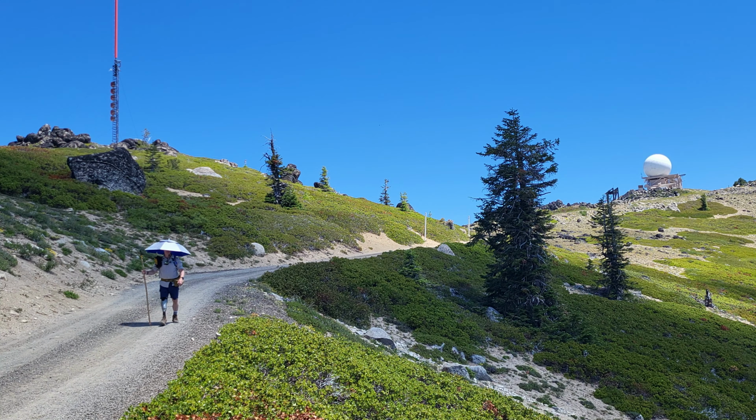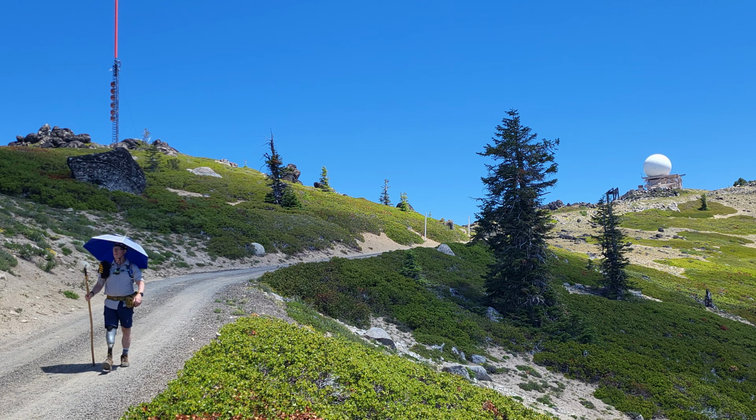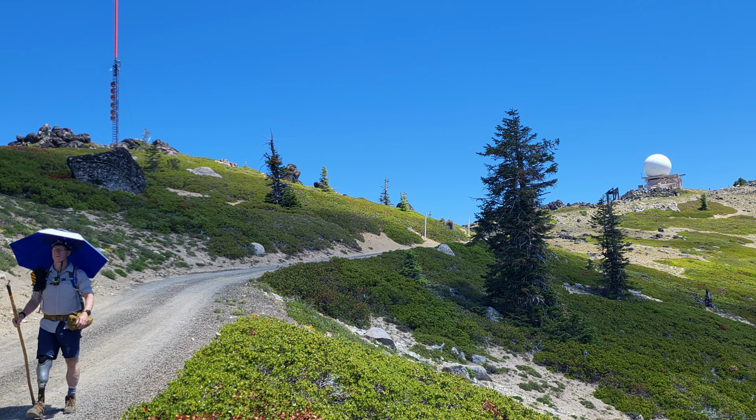The walk down the hill is very exposed. There's no shade whatsoever. However, it is an easy walk, and you will have a view of the valley to enjoy.